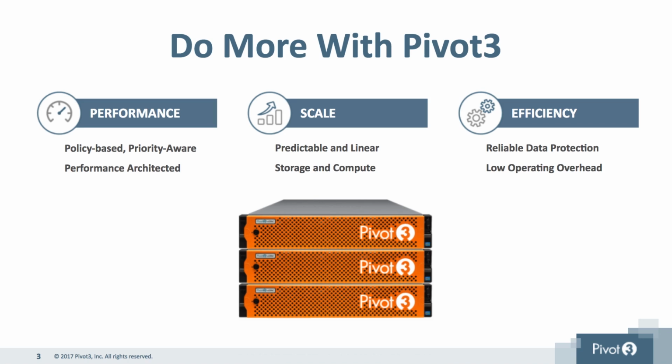They want to do more with hyperconverged. And so at Pivot3, we've been focused on delivering products that are able to not only perform underneath that added mixed application workload type of environment, but also provide you with the tools so that you can manage that and be able to prioritize workloads and manage the performance as you're consolidating more and more onto a hyperconverged infrastructure.